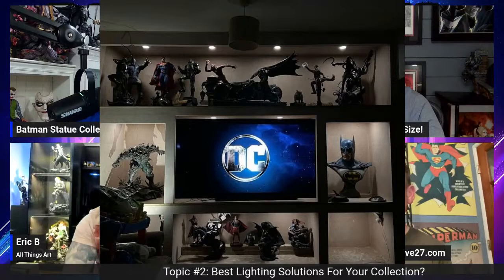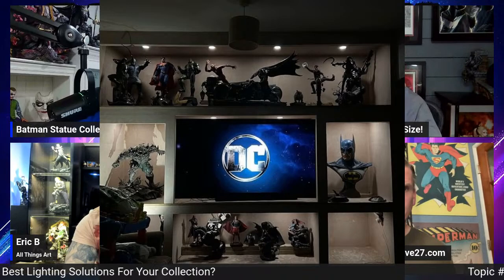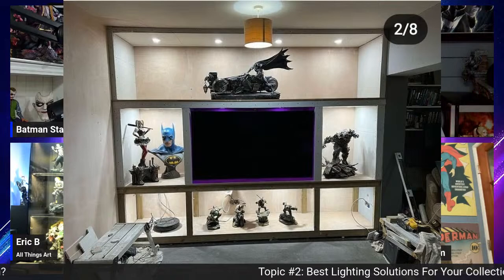Then there's another collector that has something similar. This is kind of in the dark when there's no other lights in the room. This is more of it lit up with other lights in the room. And then, of course, we have, again, something kind of like this. So you guys kind of get the idea.